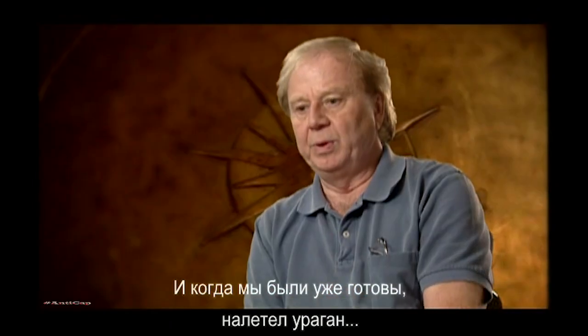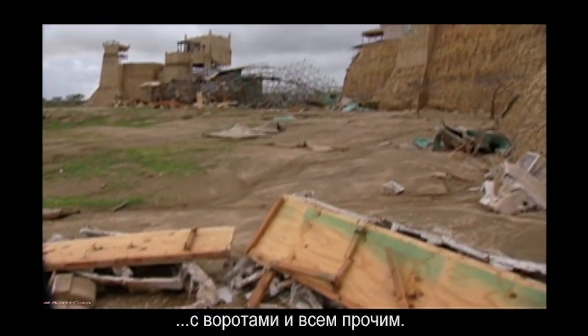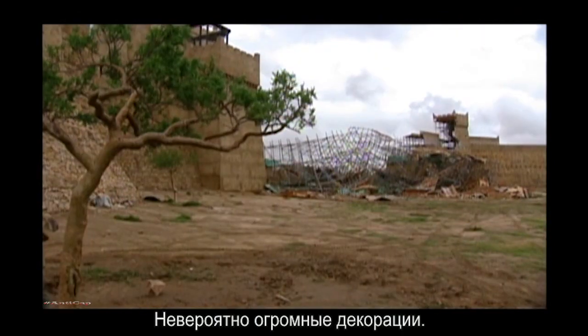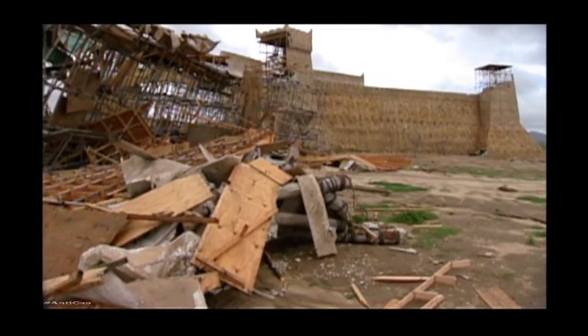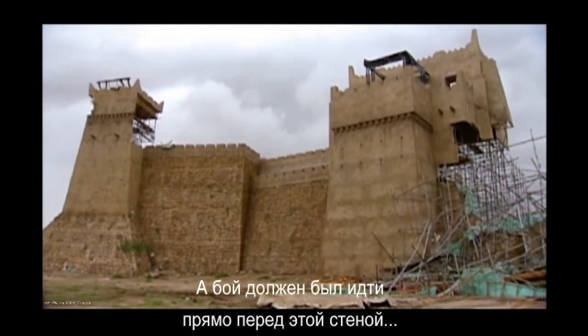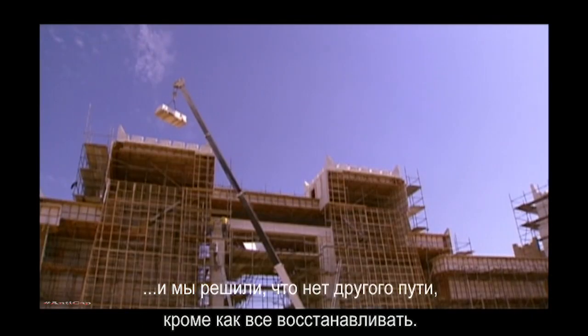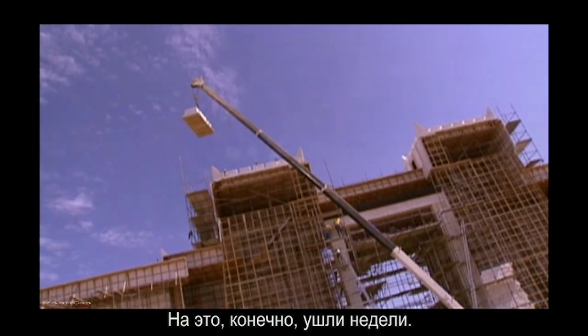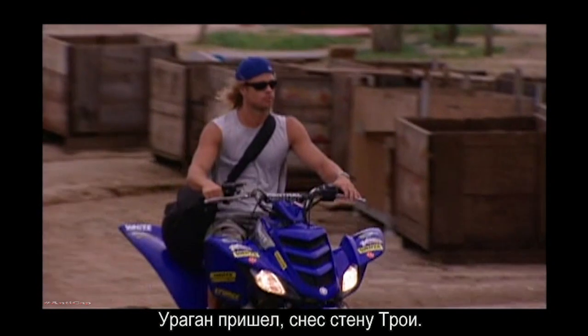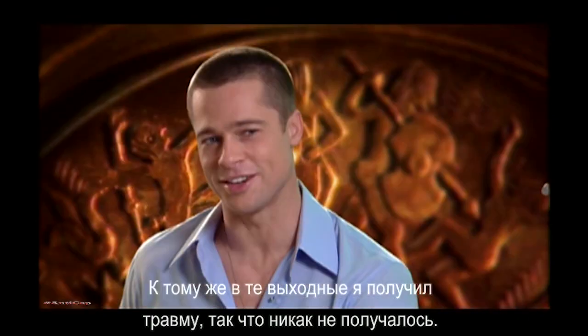And right when we were ready to do that, a hurricane came and destroyed almost all of the wall of Troy with the gate and everything. An unbelievably huge set. And the fight had to take place right in front of this wall. And we decided there's no other way than rebuilding the whole set again. That took weeks and weeks, of course. Hurricane came in, wiped out the wall of Troy. Plus, I got injured that weekend. So it was just not gonna happen.